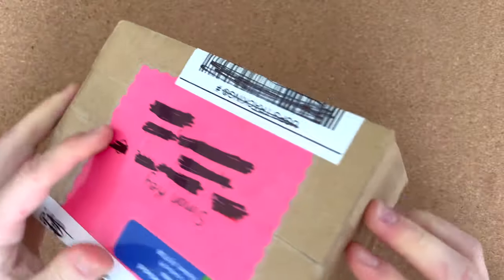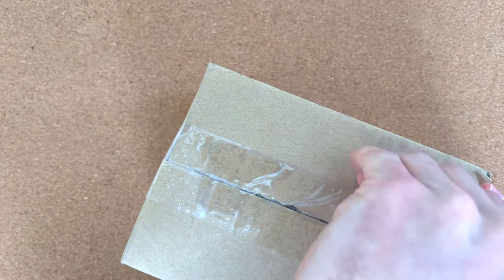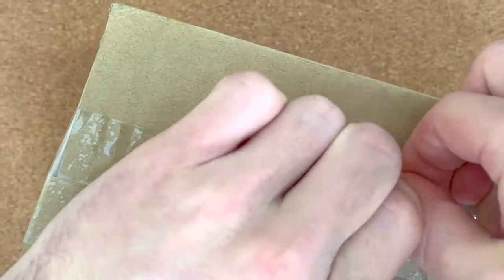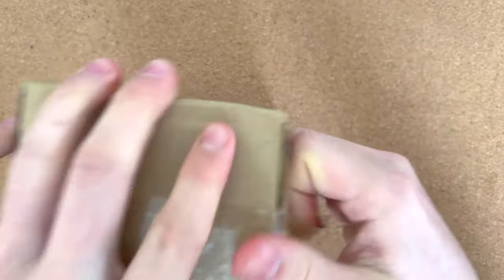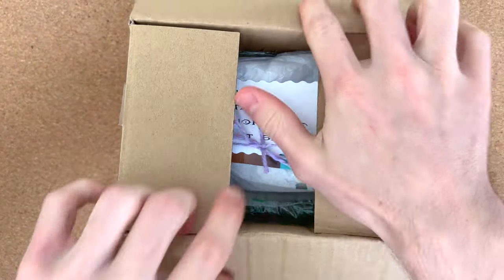First, I gotta try and get this back open again. I can barely remember how I sealed it. I swear I only put a little strip of tape across, but this is being quite persistent. Oh, geez. How did I get this on? This does not want to come apart. This Spartan is locked up tight in cryo sleep. There we go. All right.